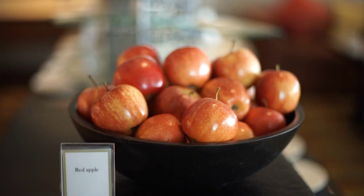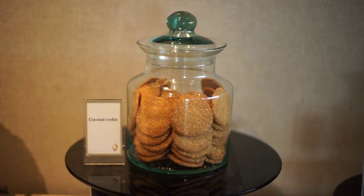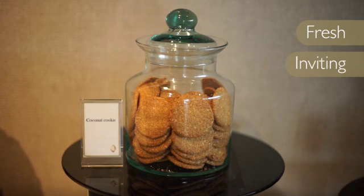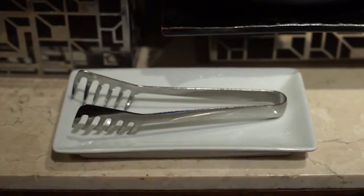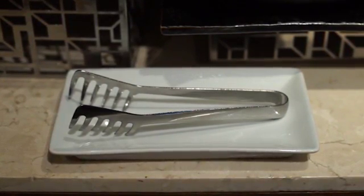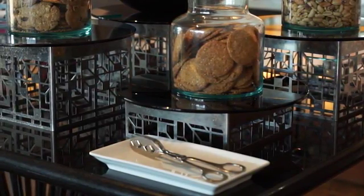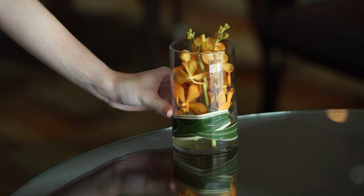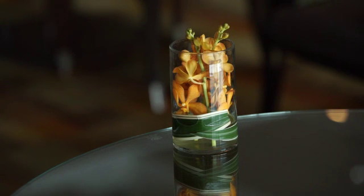Now that you've created a pleasant atmosphere by engaging each of the guests' senses, check that display counters and tables are correctly set up. If an all-day snack is on display, make sure that it looks fresh and inviting at all times. Arrange service utensils uniformly and place them where guests can easily reach them. Finally, each table should be decorated with a fresh flower arrangement as a centerpiece.